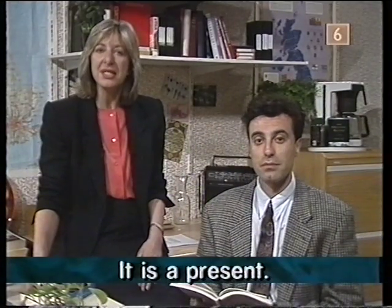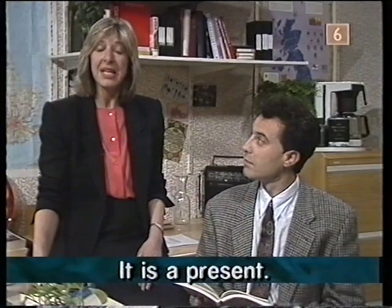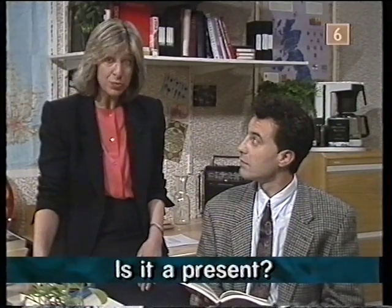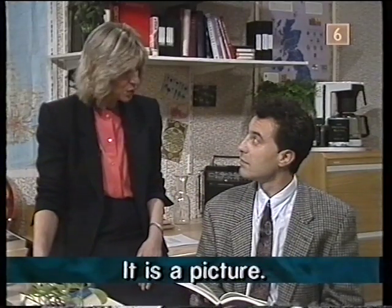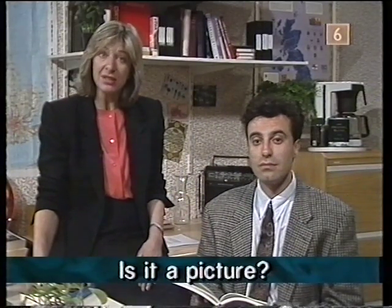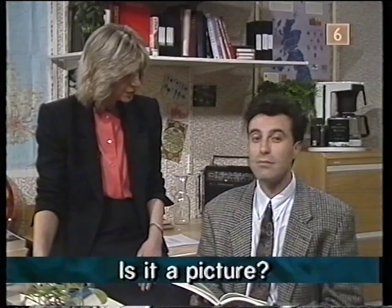Para hacer una pregunta, ponemos el verbo delante del sujeto. It is a present. Es un regalo. Is it a present? ¿Es un regalo? It is a picture. Es un dibujo. Is it a picture? ¿Es un dibujo?